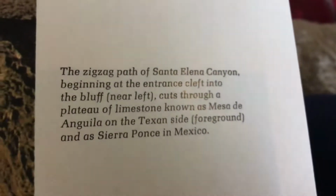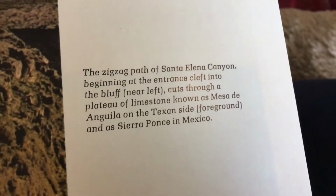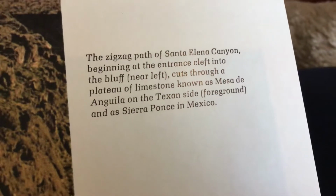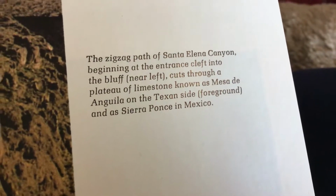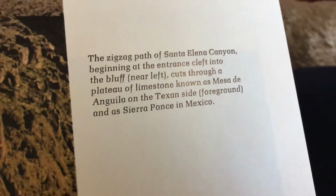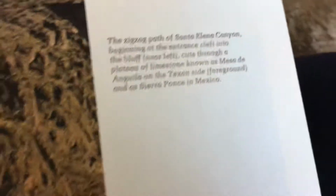The zigzag path of Santa Elena Canyon, beginning at the entrance cleft into the bluff near left, cuts through a plateau of limestone known as Mesa de Anguila on the Texan side, foreground, and as Sierra Ponce in Mexico. See?